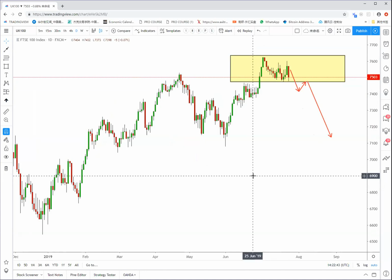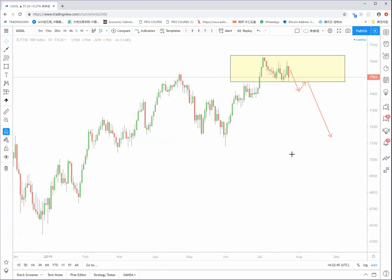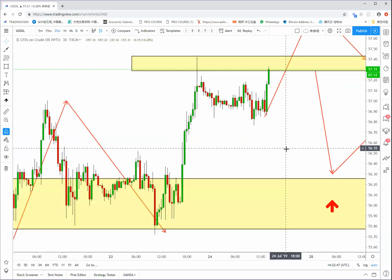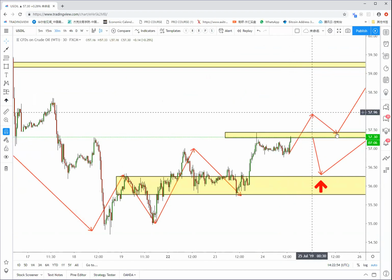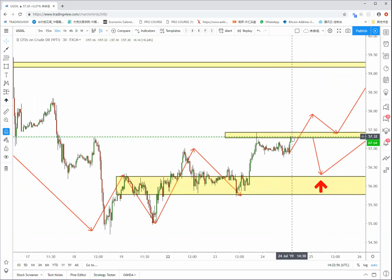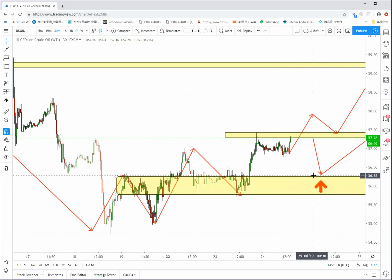Oil already touched, already finished the oil. So you can either consider to buy the breakout and pullback when the price breaks 57.50, pull back and buy, or you can buy the dip when the EIA announces it drops to 56.30, you can buy.